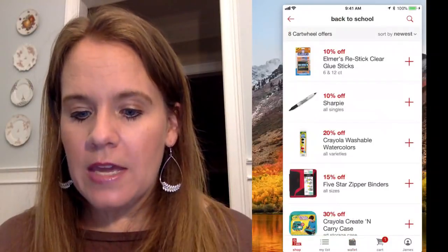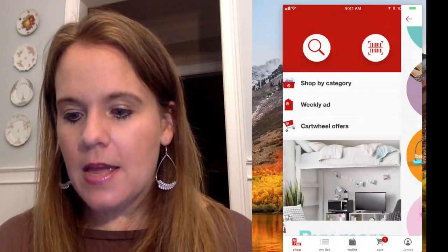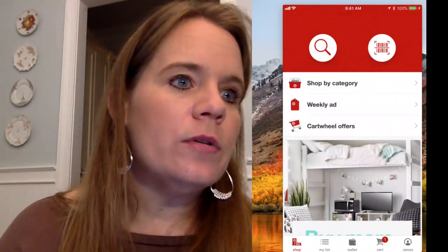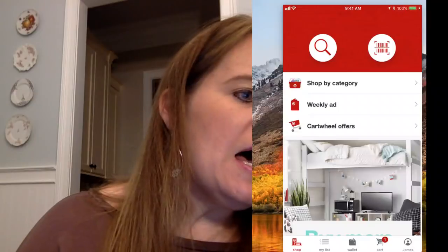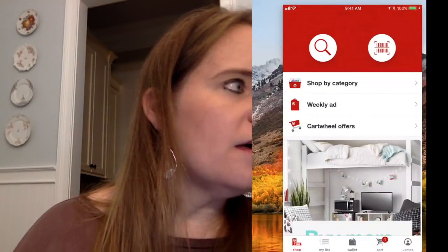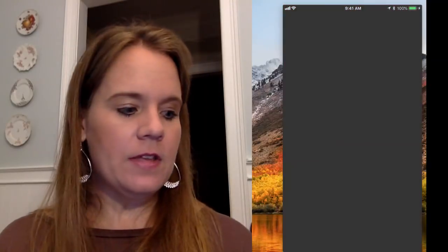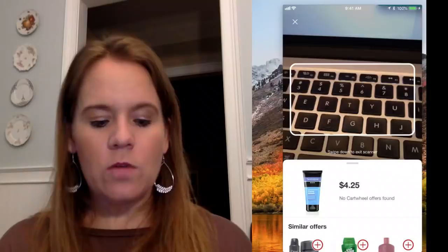Now, one other thing here, because I showed you with Ibotta, you can also scan barcodes. I'm trying to think if I have anything near me. I don't think there was anything for this guy, but we'll scan them anyway. So we can scan a barcode and it will tell you if there is a Cartwheel.